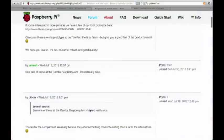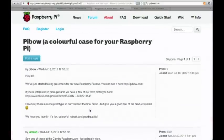There are all sorts of people making 3D printed cases. There's a lovely one called PiBow, like rainbow, made of a stack of laser cut bits of acrylic in all the colors of a rainbow. This thing is just the most beautiful thing I've ever seen. We would never have thought of doing that ourselves, and yet this guy, Paul Beach, did. He's the guy who did our logo.